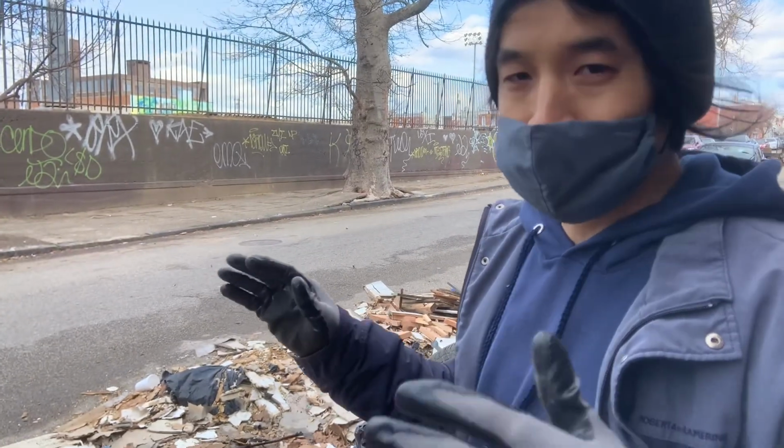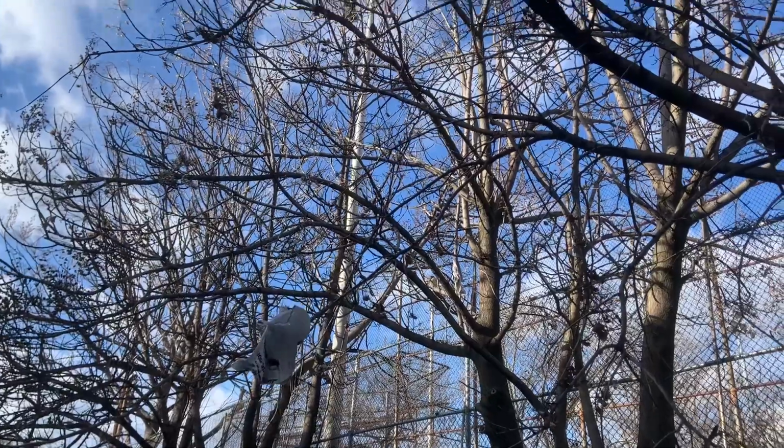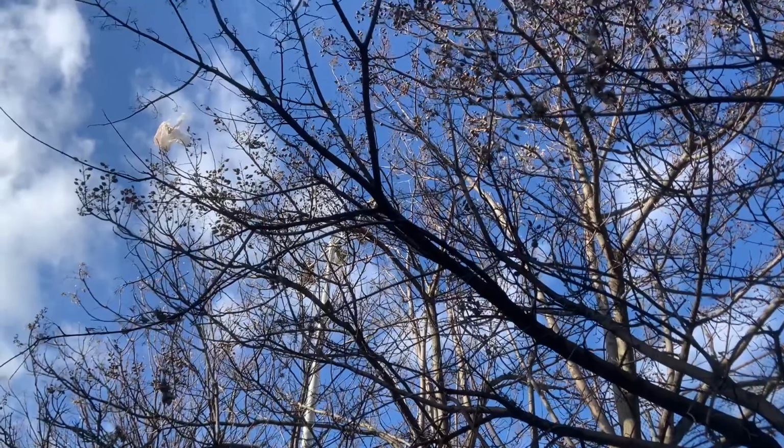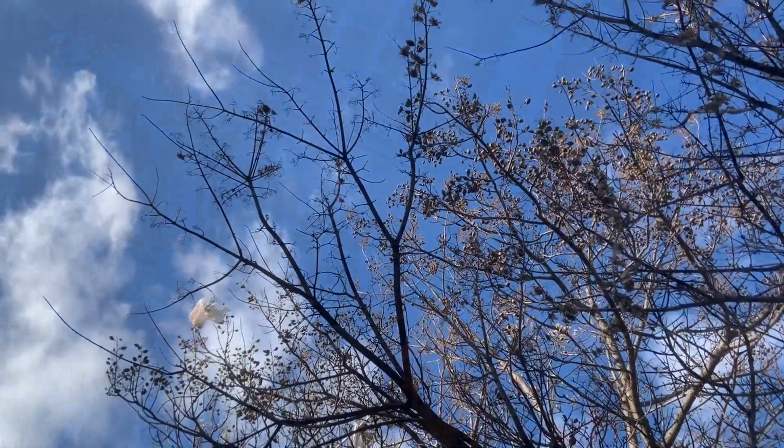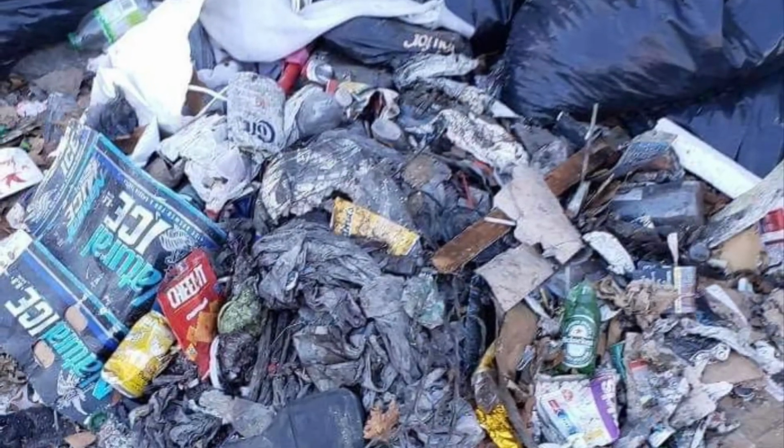I know it costs money to dump, but it costs us, the community. And the community matters. Even though it costs money to dump, we've got to find a solution together. So let's work on this.